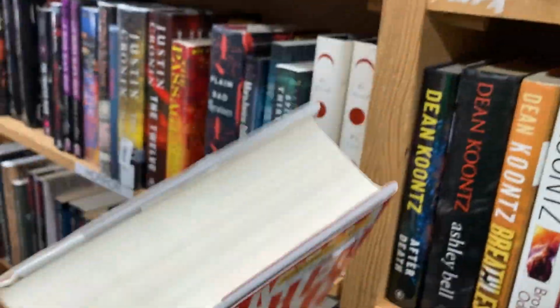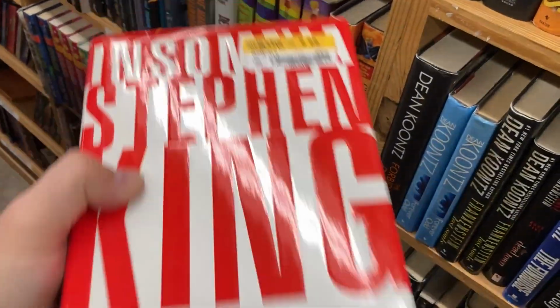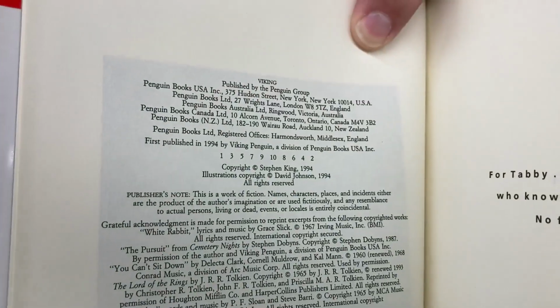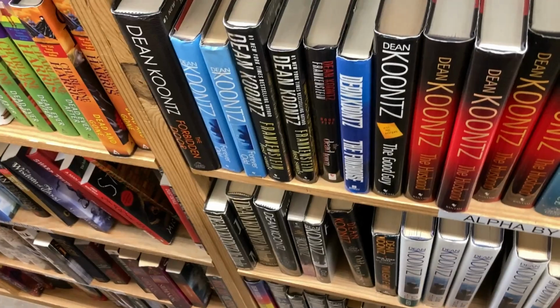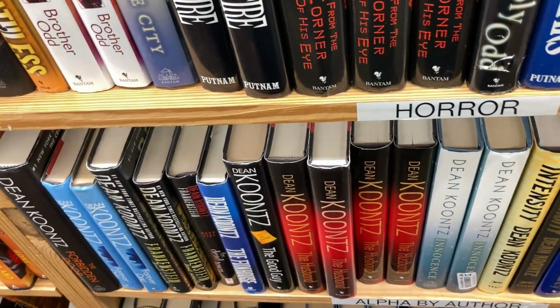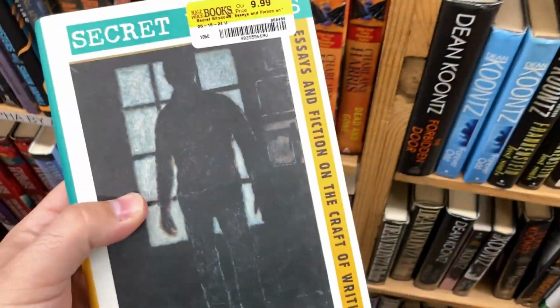There's a nice-ish copy of Insomnia. Half Price Books is a great resource for those type of typical common first edition books of the 90s and the aughts. This was a first edition, first printing, in decent shape for $10. So if you're building out your collection, it's a great resource to have.